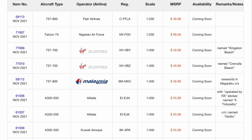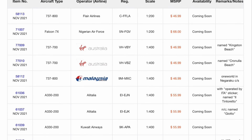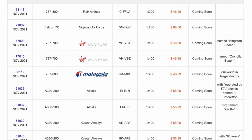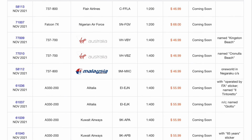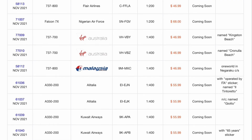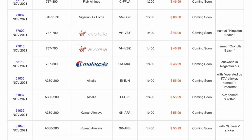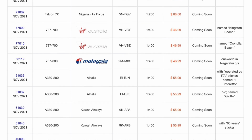And then the Alitalias. Okay, the reason why they named one of the Alitalia A330-200s with an Ita Airways label is because it has "operated by Ita" stickers. So let me take a closer look at that image, because I'm very interested to see how that looks. Okay, image is a little too pixelated for me to see that, but I'm sure if you were to get the model, you'll definitely see it.